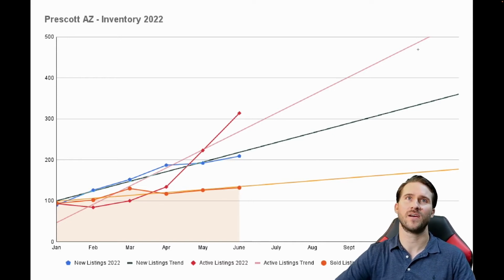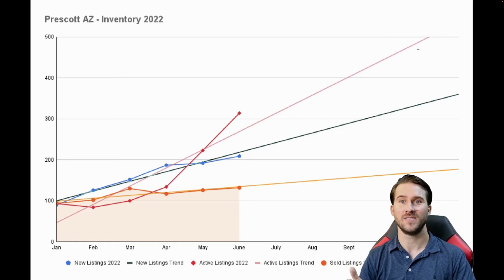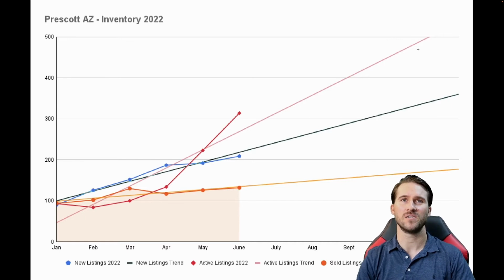Why do I care how many homes are on the market? Well, if you're a buyer, that means you have more options to choose from. That means there are going to be fewer bidding wars, so you're not going to be showing up at the same house as another buyer, or competing to make offers on the same house at the same time. Right now we are still seeing a little bit of competition, but it isn't anywhere near the competition it was at the beginning of this year.